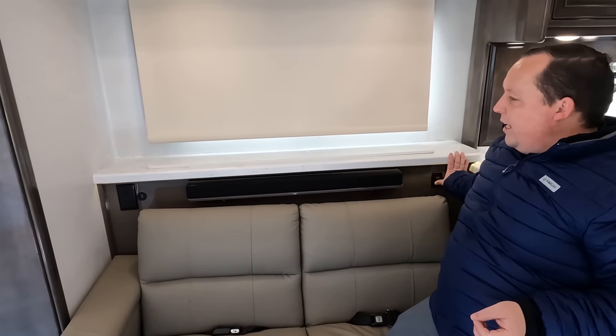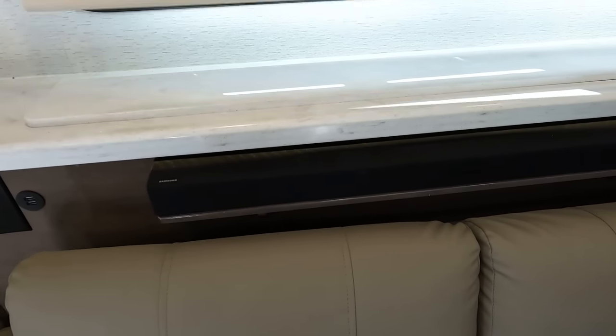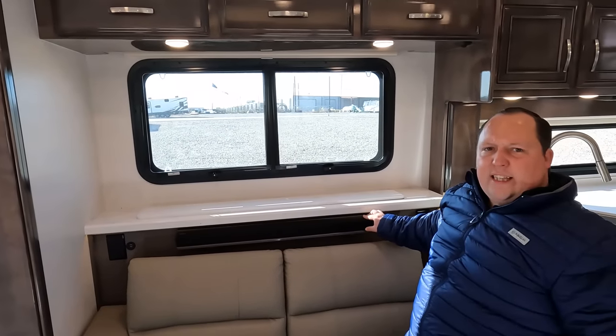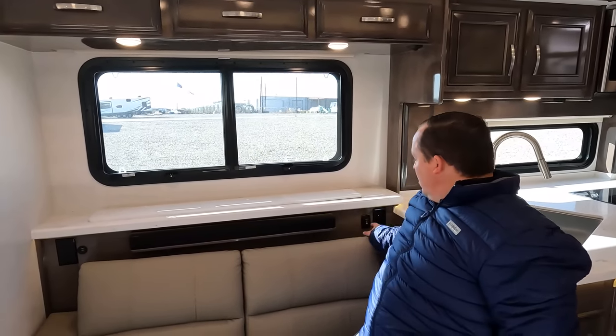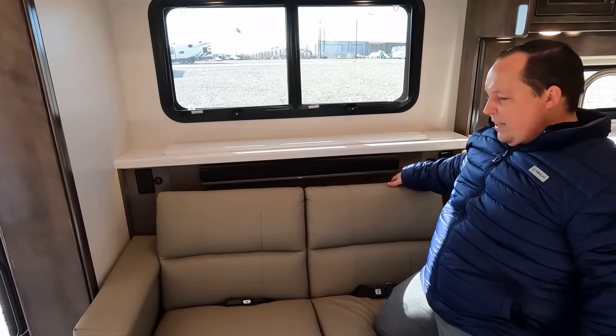So I'm glad it's right here. Nice sound bar. Yes, Samsung. Got the SlowRise shade. Oh, it's interesting that the sound bar is right here. Yeah, that is an interesting power piece. Right there. That's very interesting that they did that.